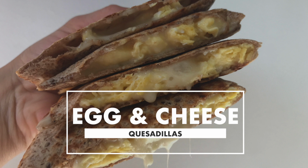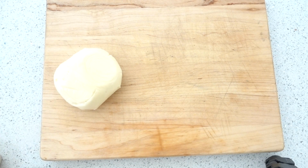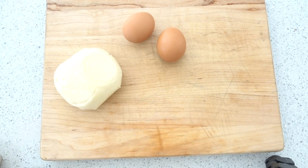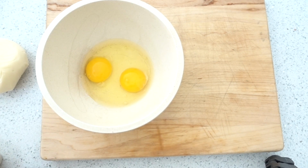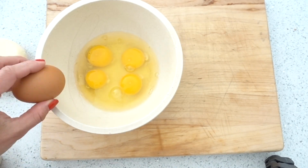Egg and cheese quesadillas. Who says breakfast can't be for dinner? All you need is 3 ingredients for this very simple dinner. Some cheese, eggs, we're gonna make some scrambled eggs, and multigrain tortilla. You can even use cheddar cheese. I just had mozzarella cheese on hand here. So we're just cracking our eggs, and we're gonna mix those up.